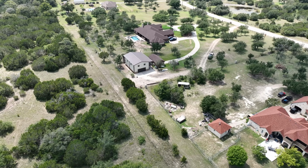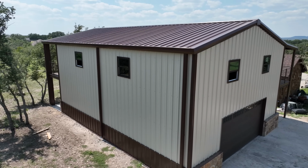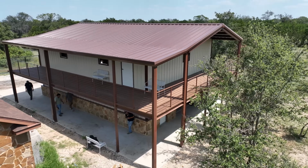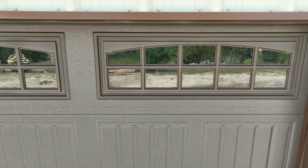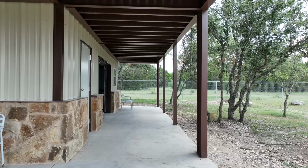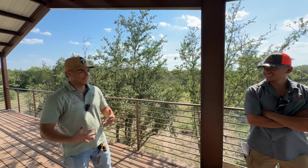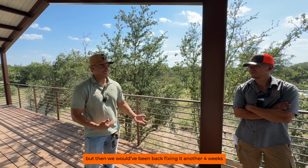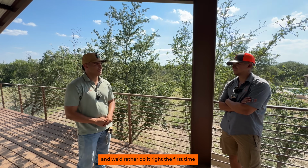Kind of studying our department for like 2 weeks. Material, getting everything delivered and making sure it's ready. As far as actual build time, it was around 3 weeks. Usually a building like this can take up to like a week and a half, but with so much detail that goes into it, it kind of doubles it. We're talking the mezzanine, the stairs, stair treads, balcony, exterior balcony, painting, composite decking. It's just little things that, yeah, we could have gotten it out in 2 weeks, but then we would have been back fixing it another 4 weeks. So these little things take time, and we'd rather do it right the first time.